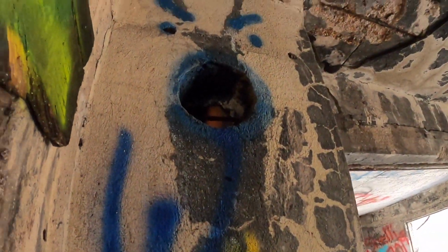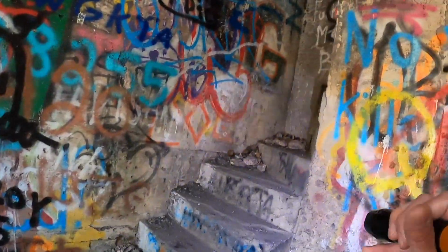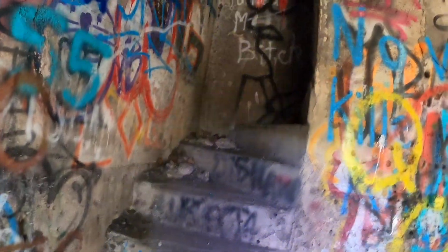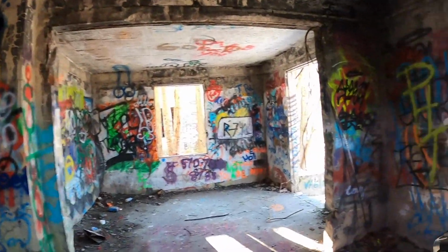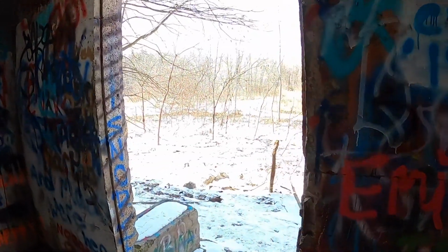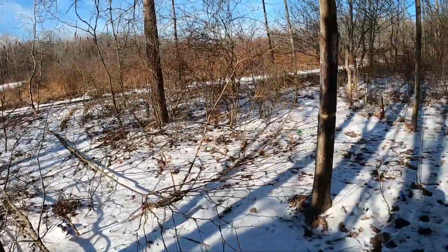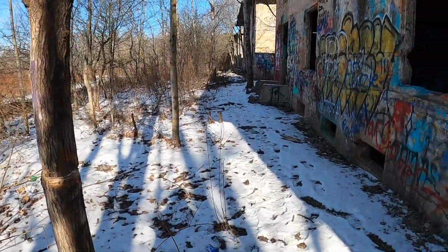And you can still see the little holes with the heater vents and stuff where it came out of. That's cool. This one goes up. We're not gonna go up on this one here. We got some cool ones all over here that we're gonna check out. They get a little bit bigger. So we just wanna check out the bottom of these and start making our way to the good stuff.